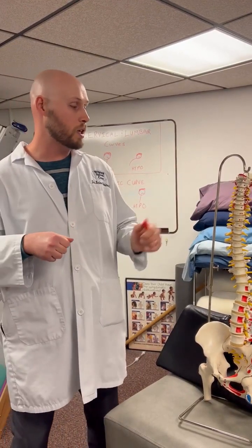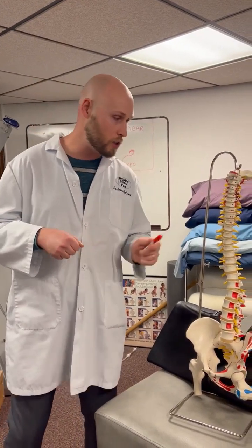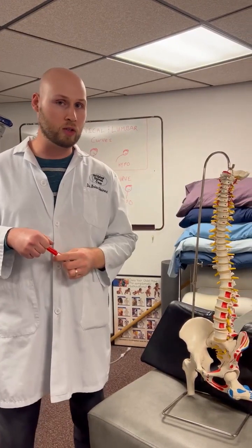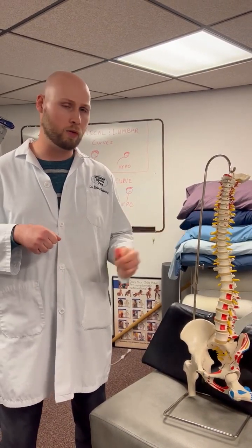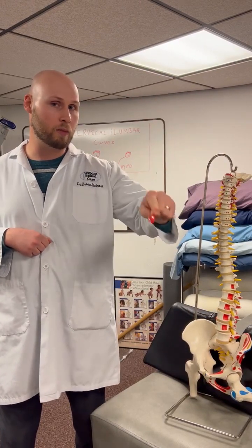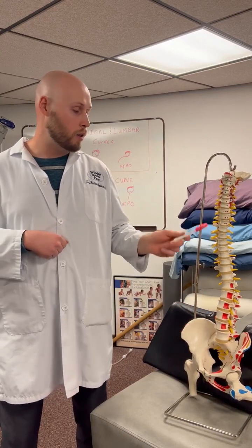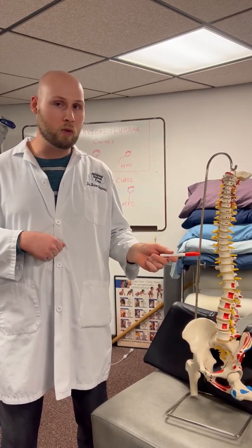So, the biggest things the cervical spine has. First thing is it has a curve called the lordosis. I'll explain curves after I go through the entire spine. It has a lordotic curve, which means it has a C-shaped curve to the spine. The lumbar spine also has that as well. The thoracic spine, I'll go into that in a little bit more detail.